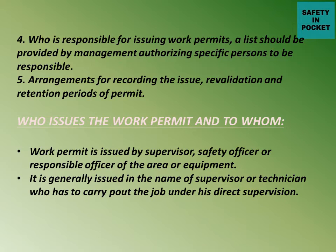Safety officer may issue the work permit, supervisor may issue the work permit, or the concerned person or responsible officer of the area or the equipment in which we are going to work may issue the work permit. It is generally issued in the name of the supervisor or technician who has to carry out the job under his direct supervision. The person who has to carry out the job, in his name the work permit should be issued.